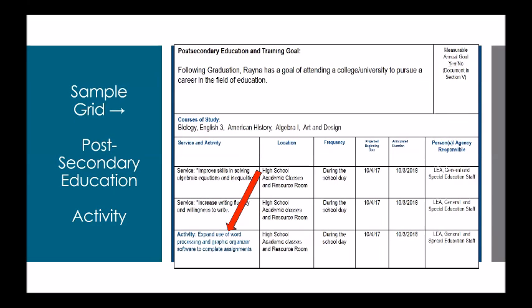And then for an example of an activity, as you can see here, the activity example is expand use of word processing graphic organizer software to complete assignments. Activities, there are thousands upon thousands of activities that you could do. The big thing here is make sure that you as an LEA, if you're writing it in there as an activity, that you can provide it. So an activity can pretty much be anything as long as it's helping the student to reach their post-secondary education goals.